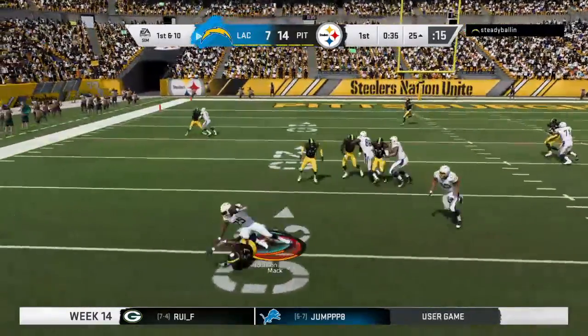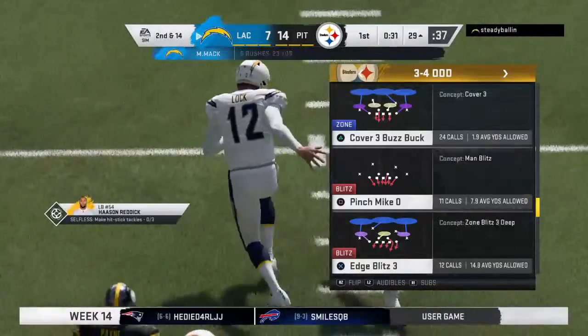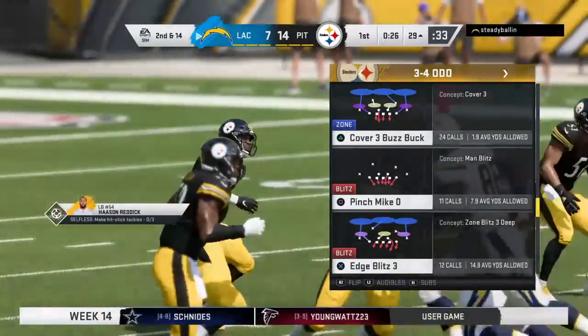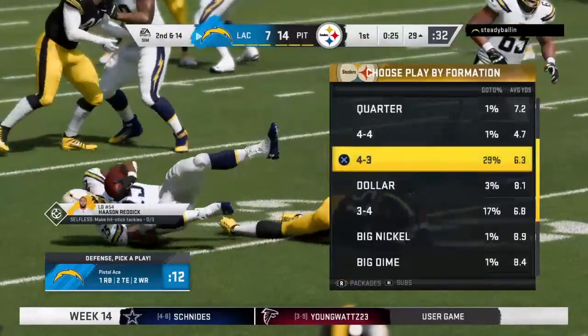On first down, they'll stay with Mack on the ground. And after the good gain last play, this time he's going to be stopped behind the line of scrimmage. They'll wind up losing 4 yards on the play, and that's going to make it 2nd and 14.